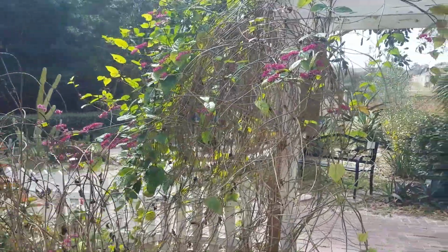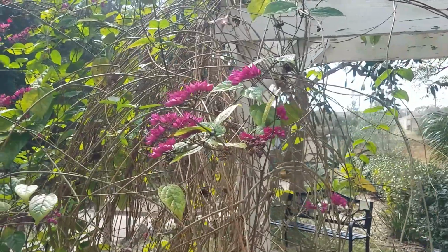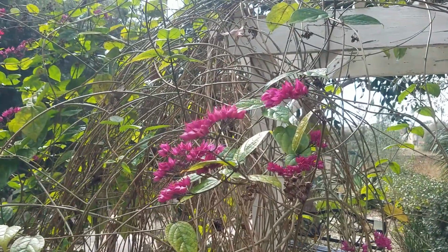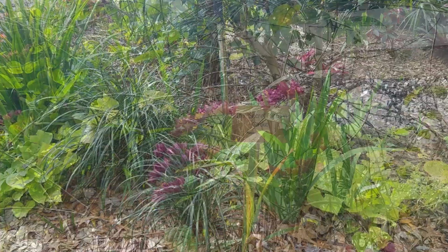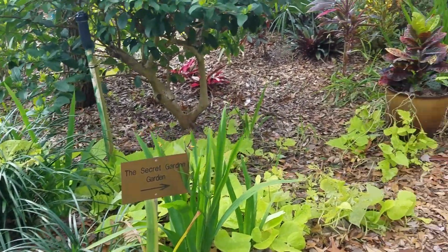Everywhere you go, there's benches and chairs to sit on. It's really nice. And it's open all day. You can spend as much time there as you like.